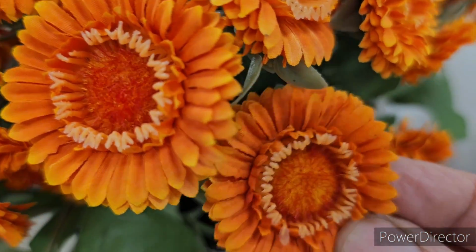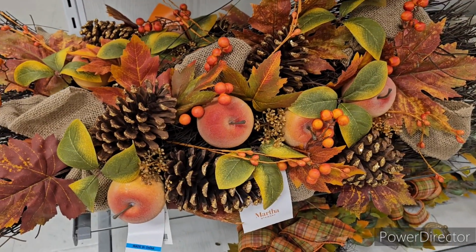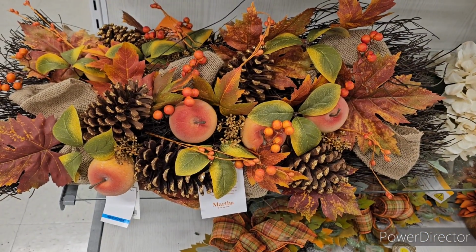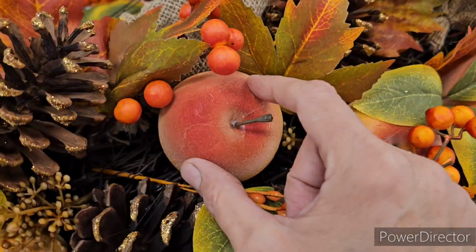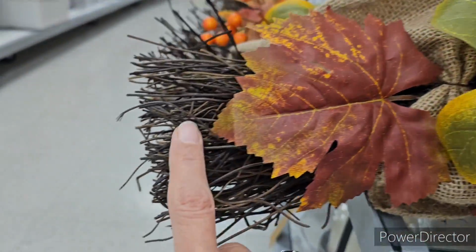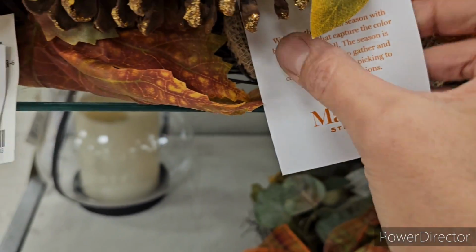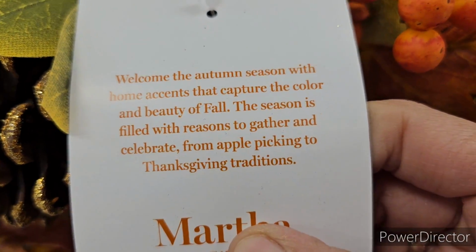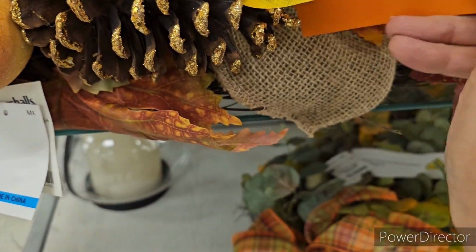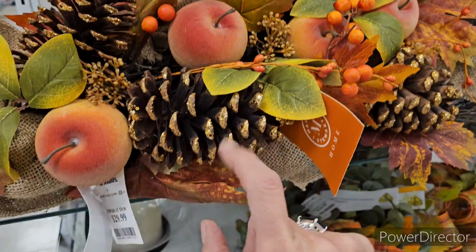Check those out, guys. Aren't they pretty? And they feel so nice. Looks like we have a gorgeous swag here. That is super stunning. That's something I wanna make for fall this year. It's really pretty. Martha Stewart's got apples, pine cones, beautiful leaf, the twig pieces back here. Oh my God, that's gorgeous. So, here, let's see. Feel free to read. And it's Martha Stewart, like I said, and it's gonna be $30 for this beautiful piece.